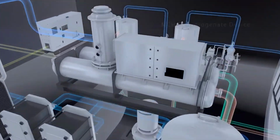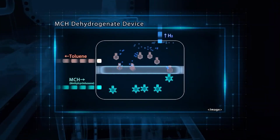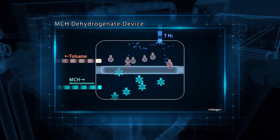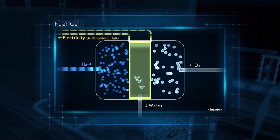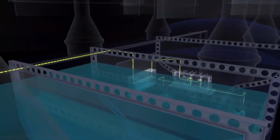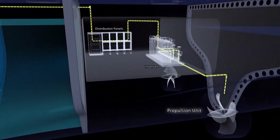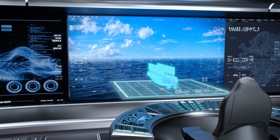The stored MCH is carried to the machinery room, where it is separated into hydrogen and toluene through a chemical reaction. By combining the hydrogen with fuel cells to turn the propellers and generate propulsion, the aim is to enable the ship to travel on time, even when there is no wind blowing.